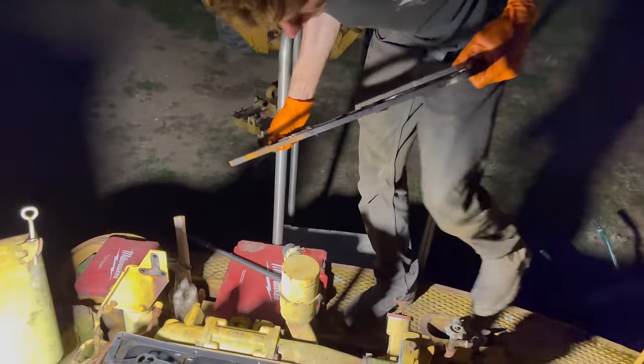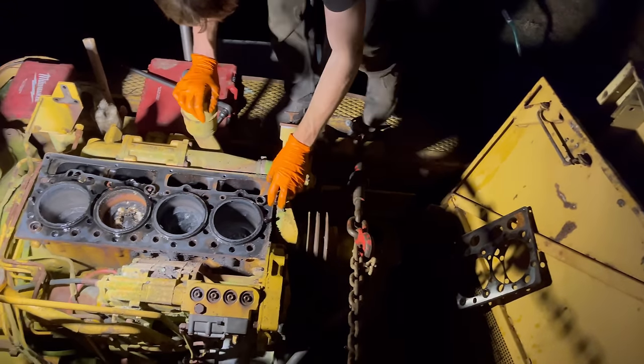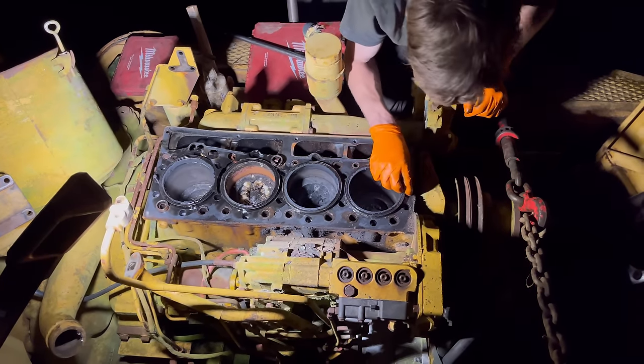So that'll go again. And to be honest, this whole engine, I'll take it, that's a bit of gasket. Yeah, it's a seal.